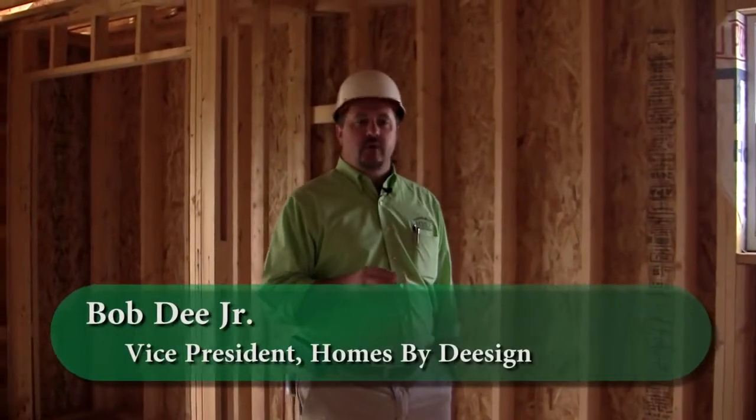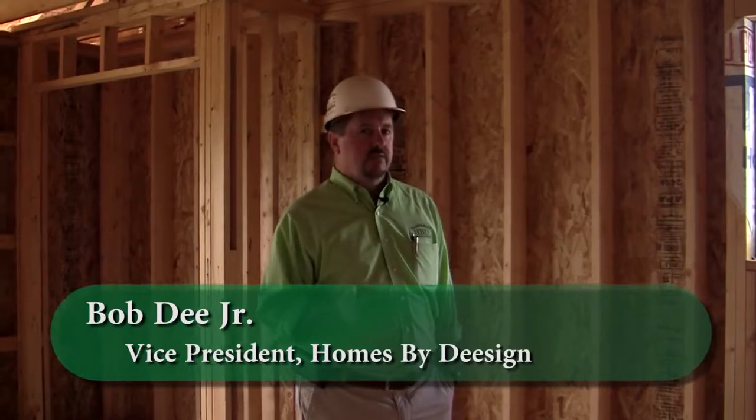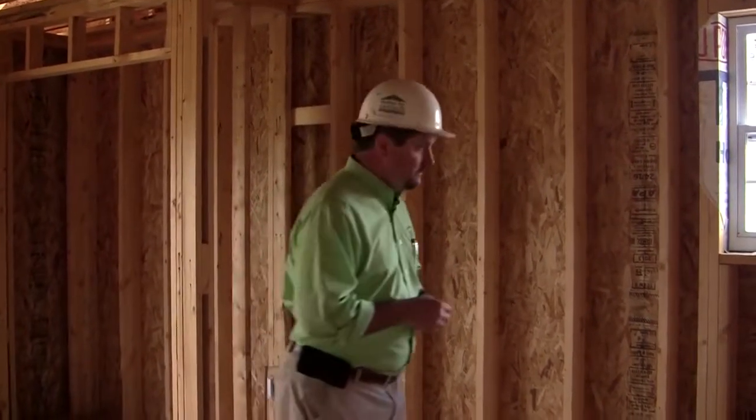So today we're in one of our homes that's under construction. We're in the rough-ins phase, or the mechanical phase, of the construction process. I'm going to show you a couple of things just so you can see what's going on behind the walls. This is sort of the skeleton of the home.